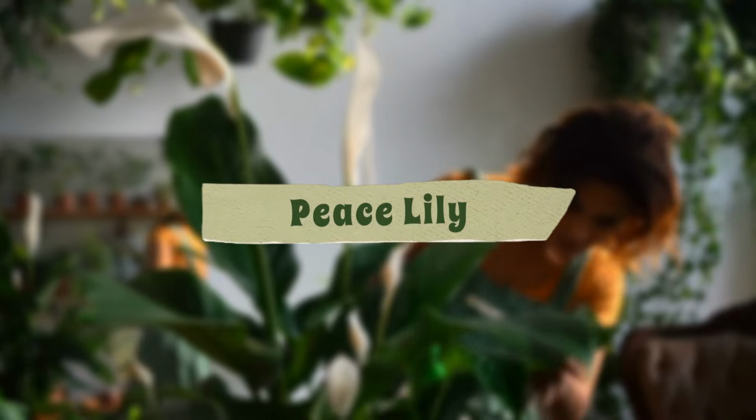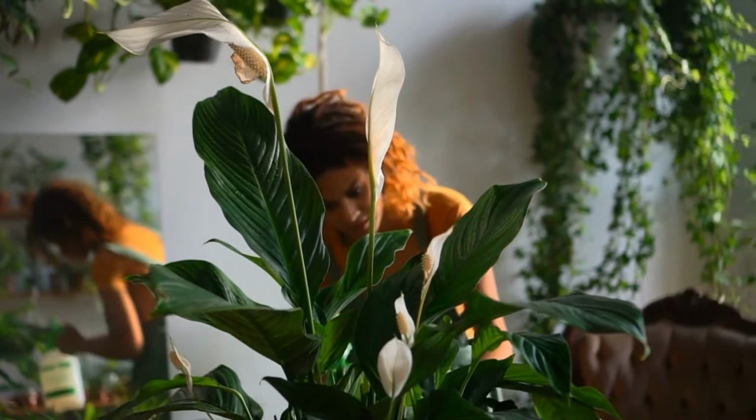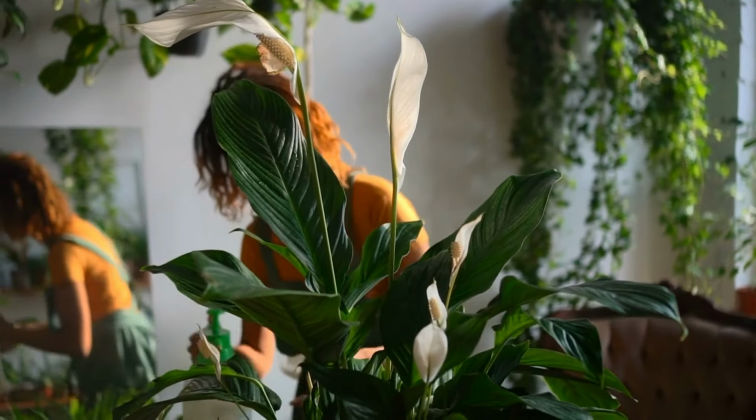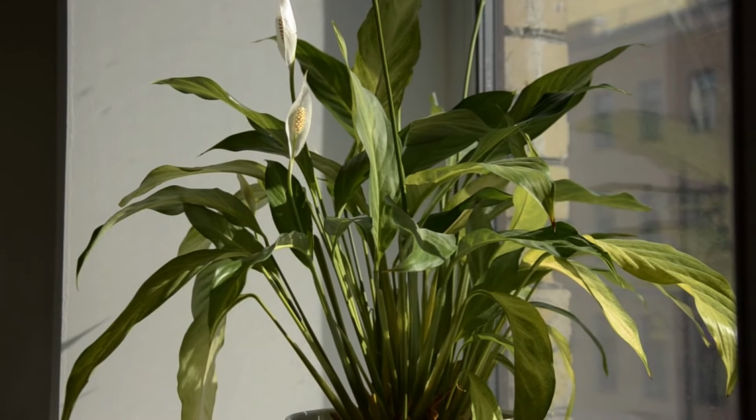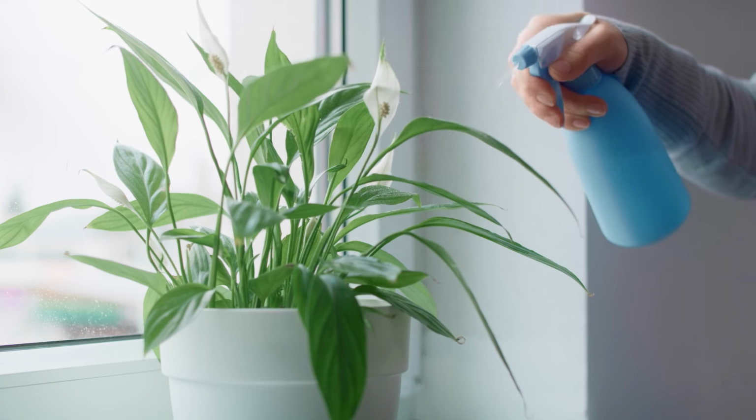Peace lily. Peace lily looks elegant with graceful curving leaves and stately white bracts that rise from the dark foliage. It tolerates low light and prefers moist soil. You can even place it in a bathroom or rooms with fewer windows.